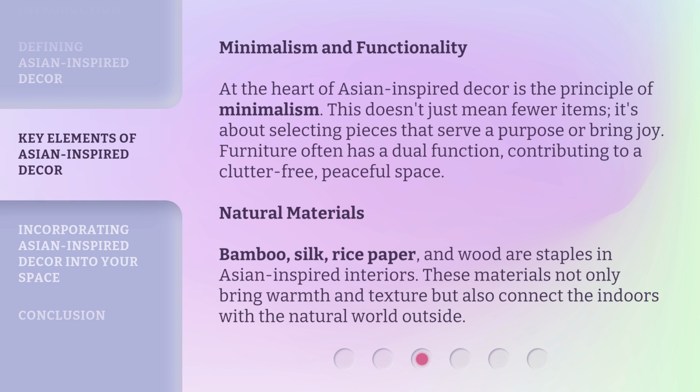Natural materials. Bamboo, silk, rice paper, and wood are staples in Asian-inspired interiors. These materials not only bring warmth and texture but also connect the indoors with the natural world outside.